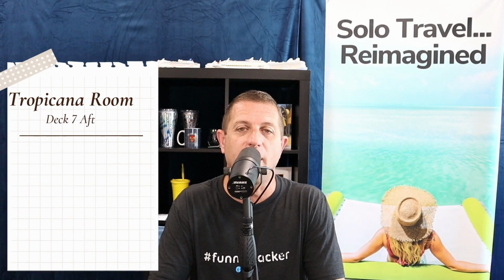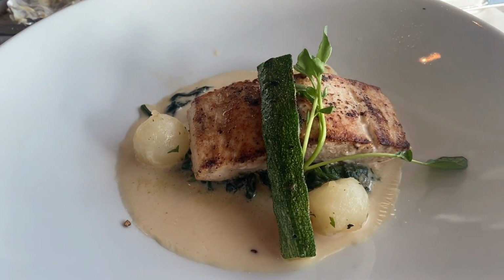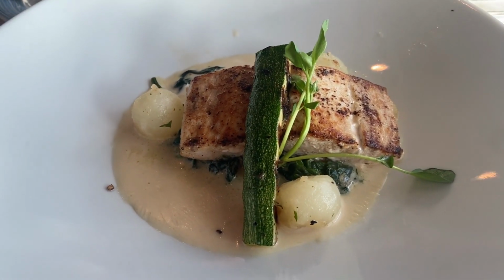And then the last one for complimentary or free food. I don't want to say free because everybody gets up in arms when I say that. The Tropicana Room, very similar to the main dining room. The decor is really nice. It's like a 40s style kind of supper clubbish feel. They have dancers and some jazz music in there while you eat. Just a really nice experience, but the food is exactly the same as the main dining room. But it's good. Very good.